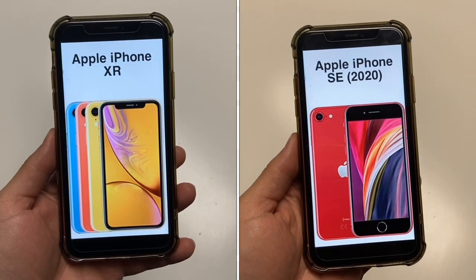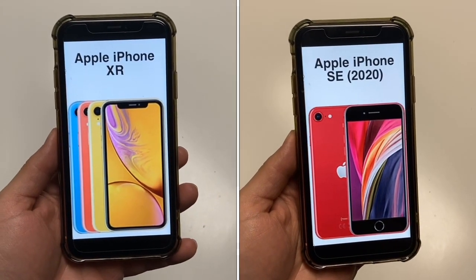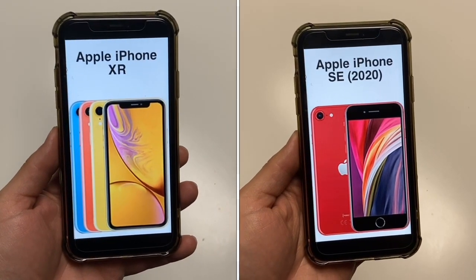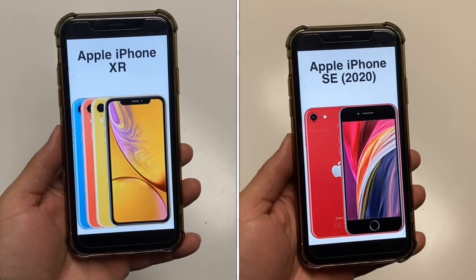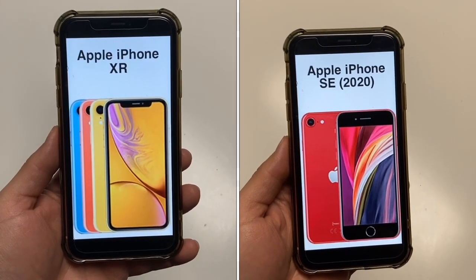For the selfies, they both have a 7 megapixel selfie camera in the front, and they both record at 1080p, so an average selfie camera, but still very beautiful pictures and videos come out of these selfie cameras, or for your FaceTime and selfie videos and stuff.